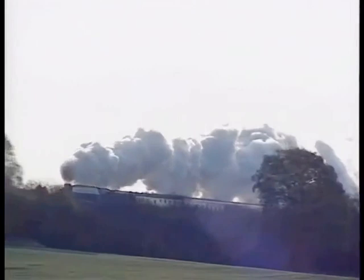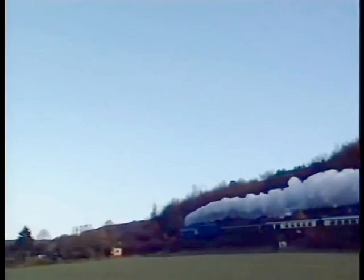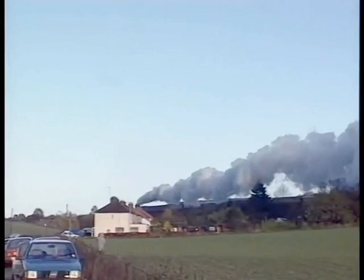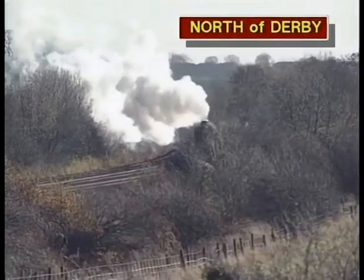She visited London for a spell of duty from Marylebone and is seen climbing Saunderton Bank on her return to the north. Our final view of this rail tour is just north of Derby.